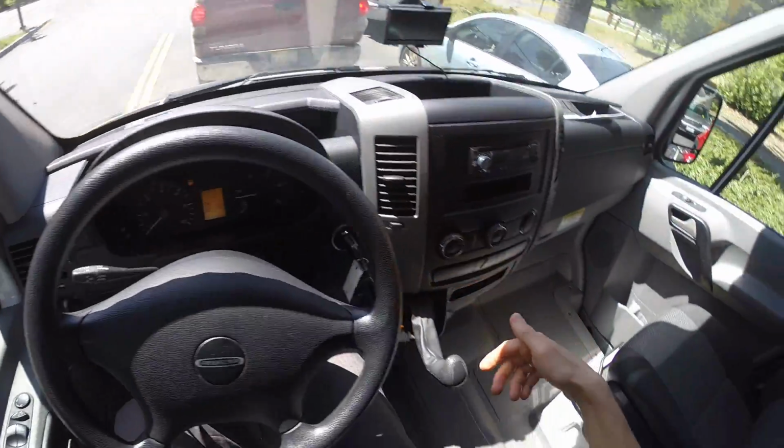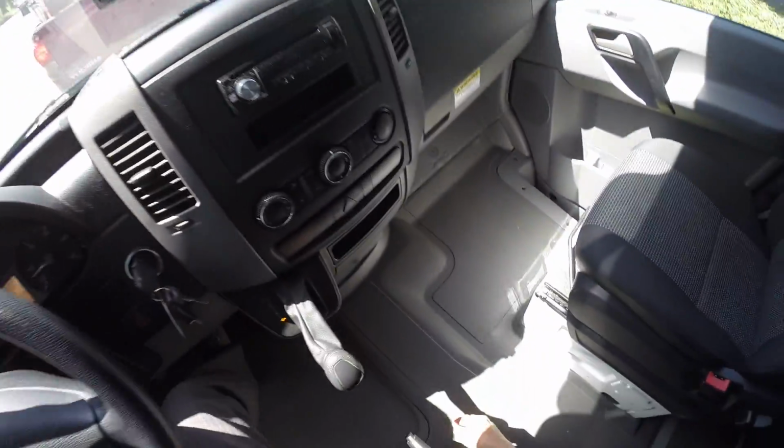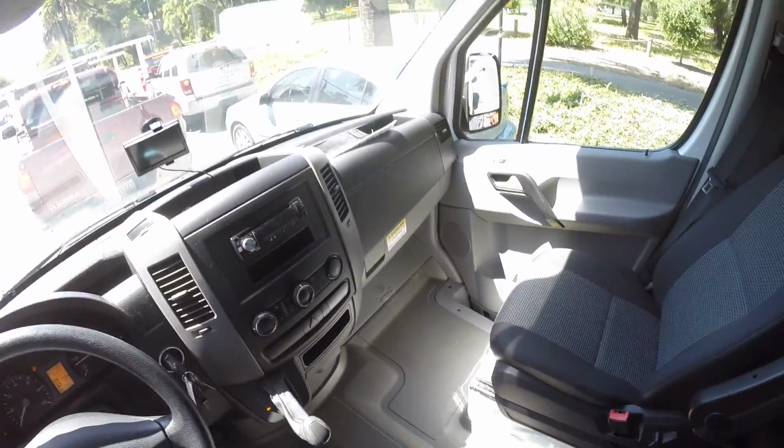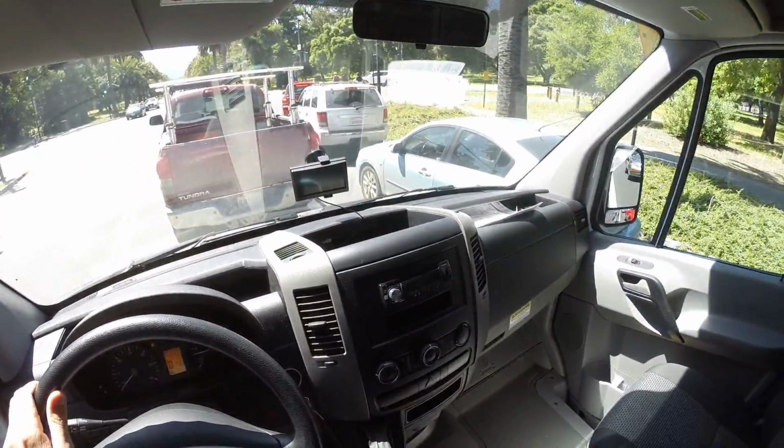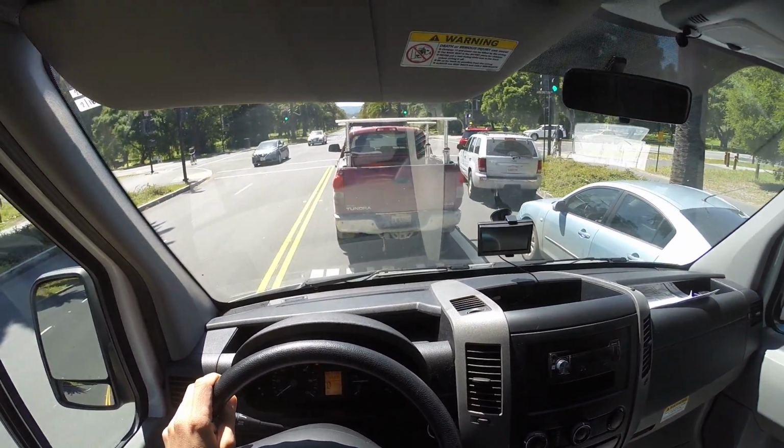What else? The battery is under the floor here. It's actually not too bad to get to. Oh, I love the rubber floor. The rubber floor is great if you're an outdoorsy person because you can just mop it. Carpet is so hard to clean.